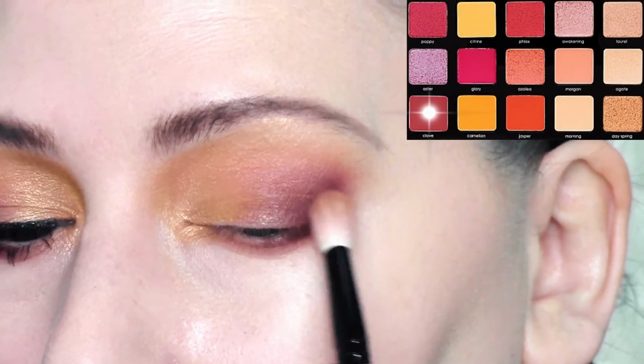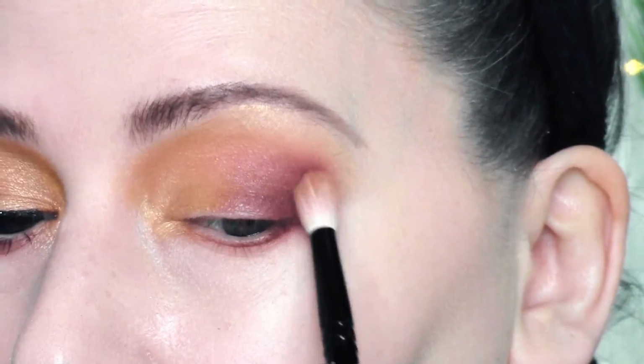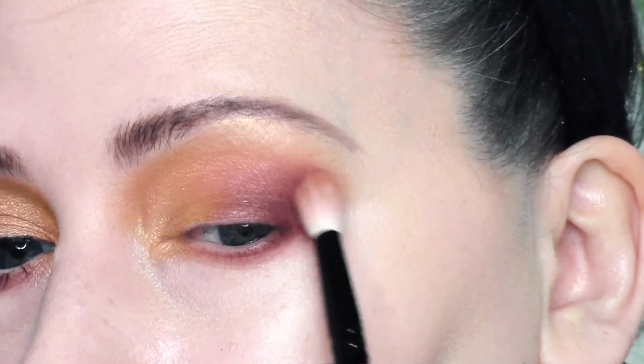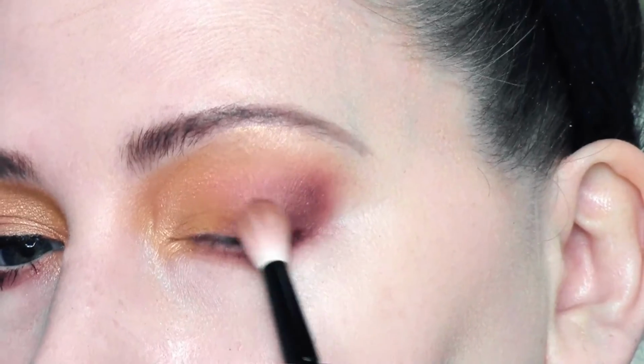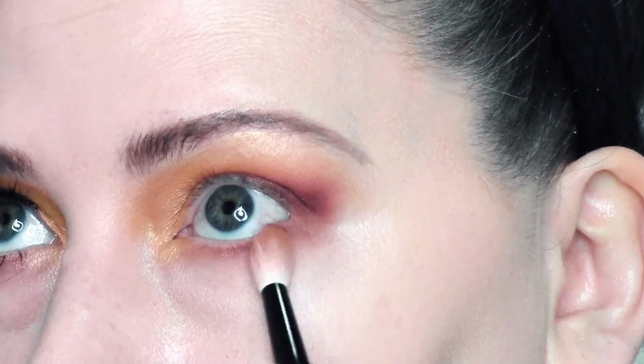Start out at the outer edge. Just make sure everything is blended on those outer edges, maybe bring it down into the lower lash line a little bit.